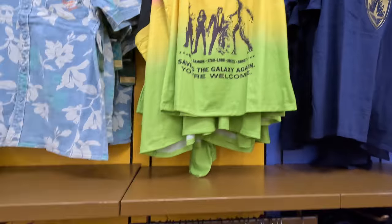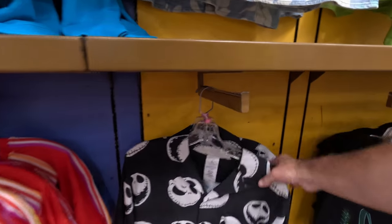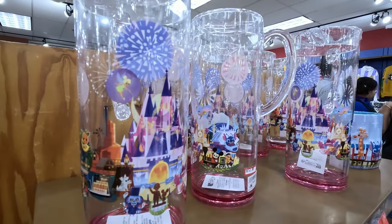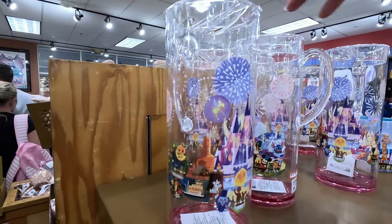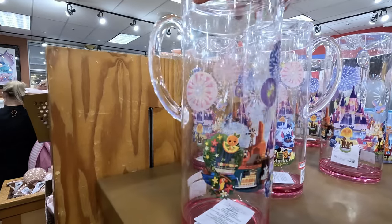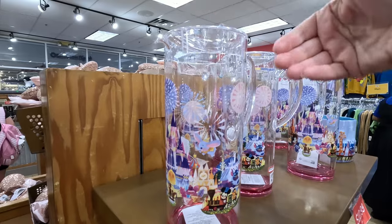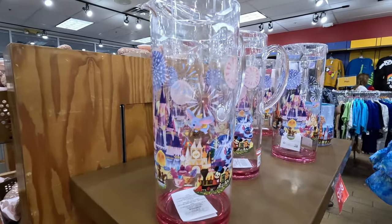Yeah, a lot of Marvel shirts. Jack Skellington shirt again. All right, and it looks like for $12.99, you can have a little picture for your iced tea. You have your castle, Tinkerbell, fireworks, Dumbo. I like that.